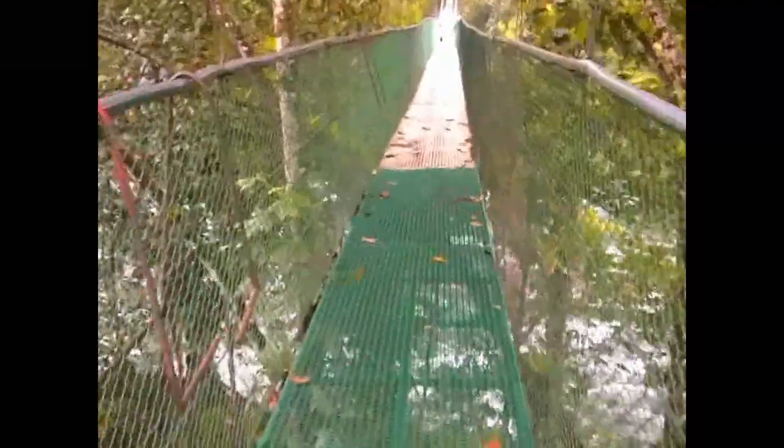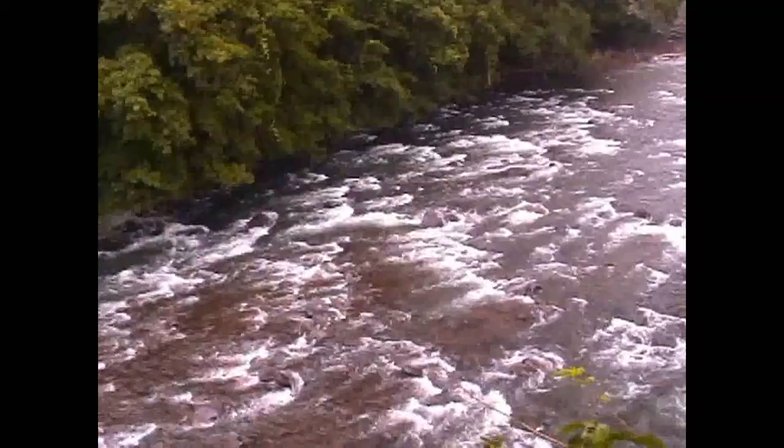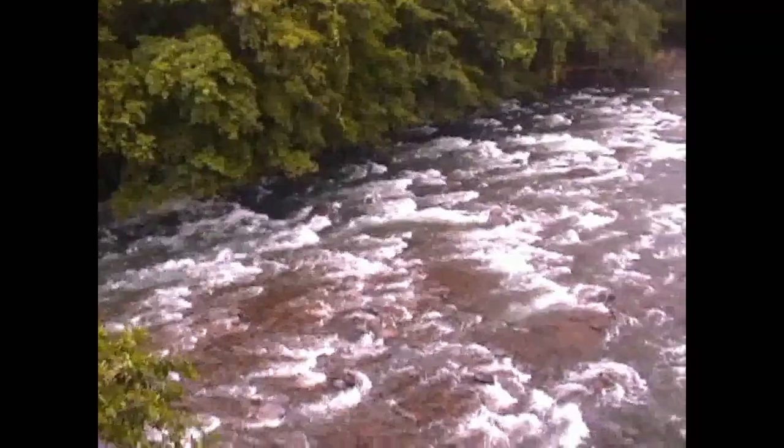Over the course of time that we were in Central America, we must have crossed maybe 50 of these suspension bridges, built just like the one that you see here. A primary difference in some of these suspension bridges, though, is that some of them are extremely long. The one that we are on right now is nearly 1,000 feet long.